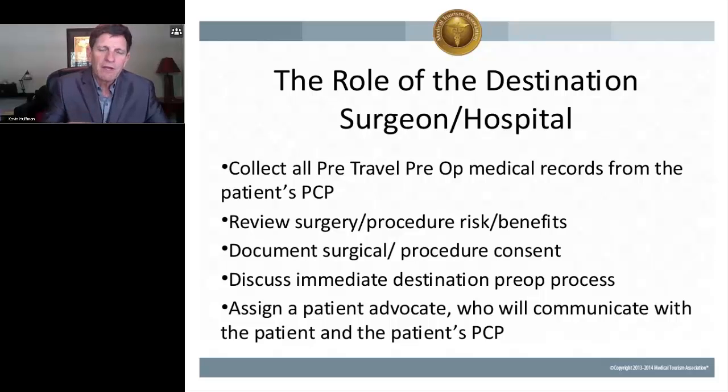And all these patients have primary care physicians. Any patient that is traveling, regardless of where they're traveling and where they're coming from, whatever country, has a primary care physician. And we need to educate and engage them, and that's what we hope to do through some of the programs that we offer at the Medical Tourism Association: engage these docs so they will help and cooperate and communicate with you. So you want to gather that information from the primary care physician.